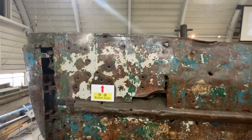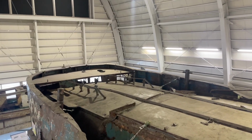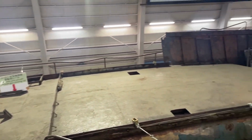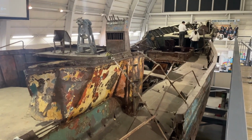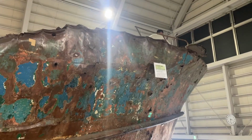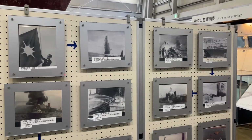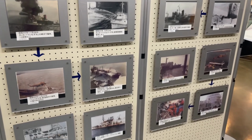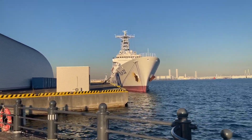This damage is from the fight with the Japanese Coast Guard. The North Koreans didn't want to be captured, so they ended things themselves. They said goodbye with an explosion and the ship sank to the bottom. This is what has been recovered. Now we finished the North Korean Spy Museum, so let's get on to the next step.